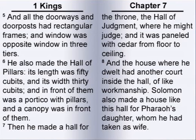He also made the hall of pillars. Its length was 50 cubits, and its width 30 cubits. And in front of them was a portico with pillars, and a canopy was in front of them. Then he made a hall for the throne, the hall of judgment, where he might judge, and it was paneled with cedar from floor to ceiling.